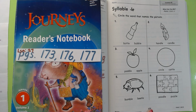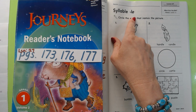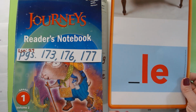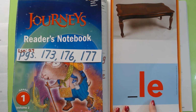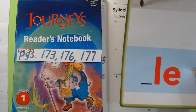173. So this is about syllable LE. And interestingly, we have, ta-da, a sound spelling card. And this is our syllable LE card. And when you see LE at the end of a word, it says ol, like table, table. Okay, here it is again on the back side. This is the green side.